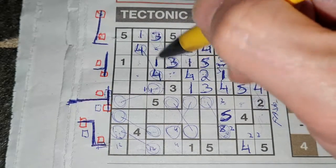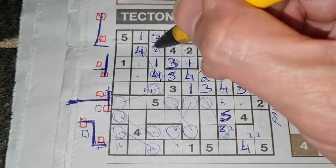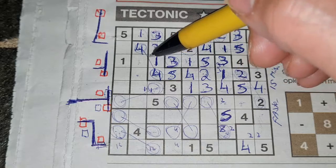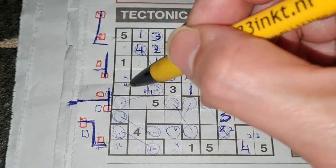2 numbers left in this L shape for numbers 2 and 5. We have a 5 there, no 5 there. 5 should be here and the 2 goes there. This box can be a 4, so the 4 could be here, could be there.